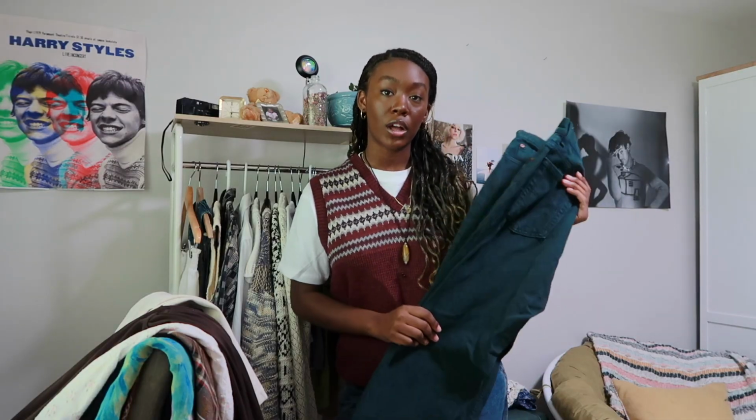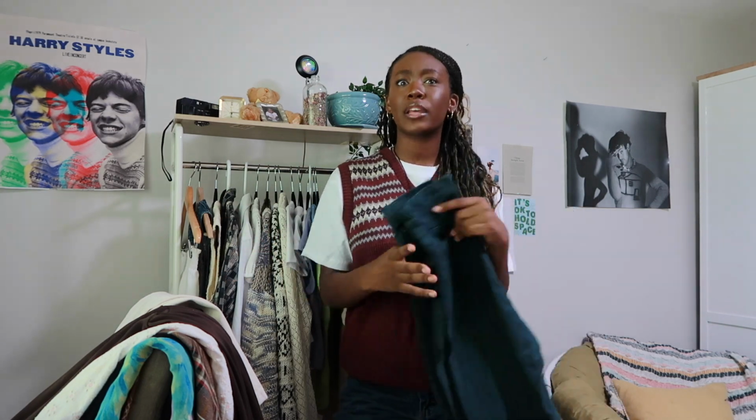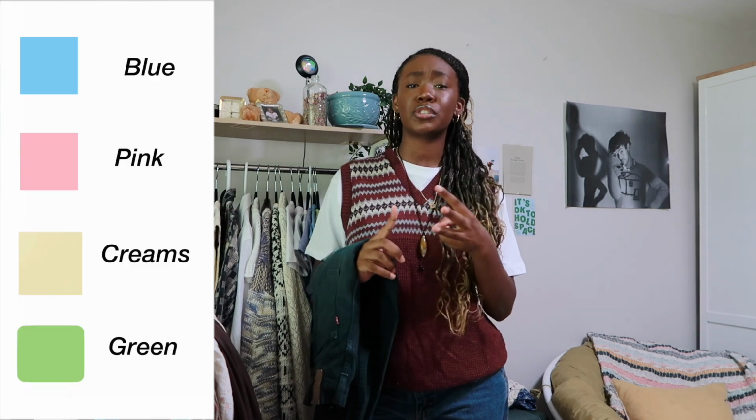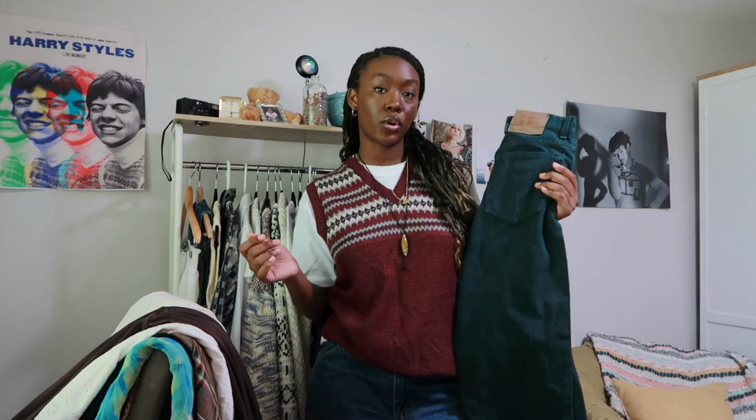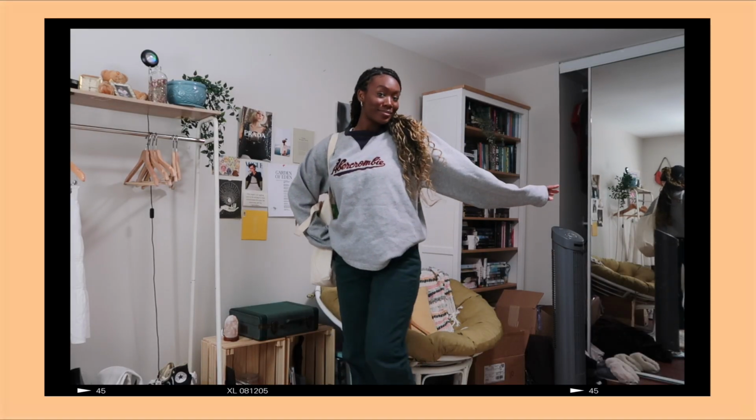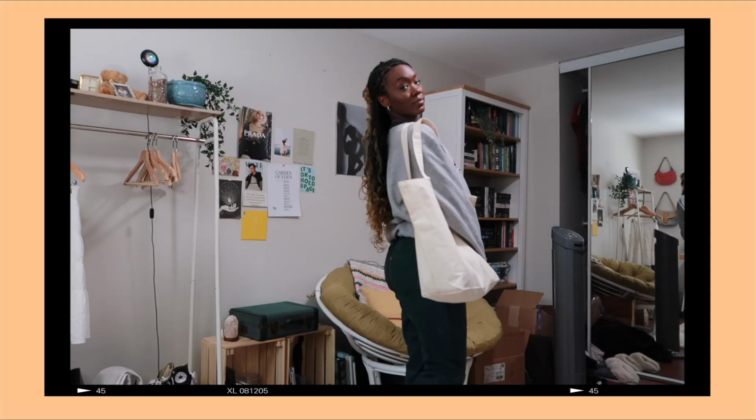When it comes to deciding what color you want to get in your colorful pair of pants, it's really important to look at the wardrobe that you already have at home and look at what colors you tend to gravitate to when shopping. For me, I tend to have lots of blues, greens, creams, pinks, and whites, and the occasional dark red or auburn. So for me, a forest green or dark green pair of pants will fit perfectly into my wardrobe and will go with a lot of the other tops that I already have.